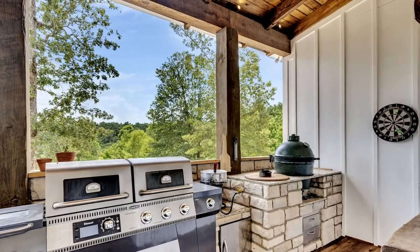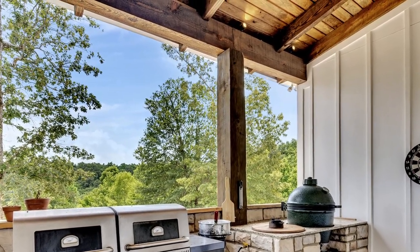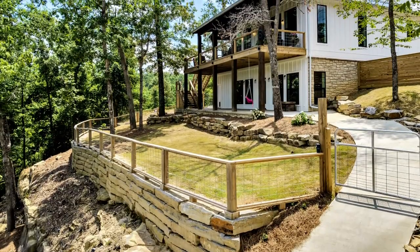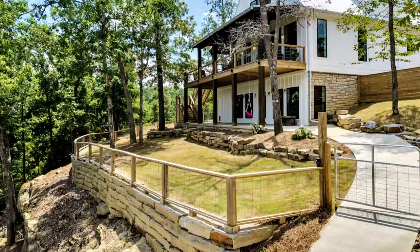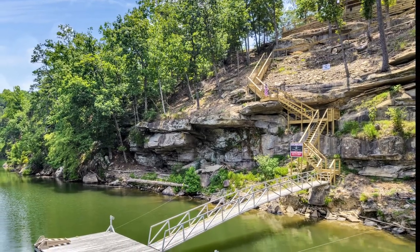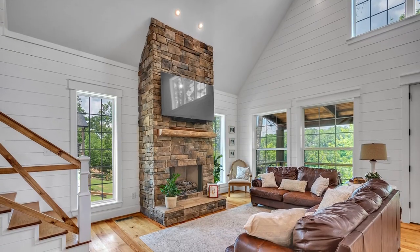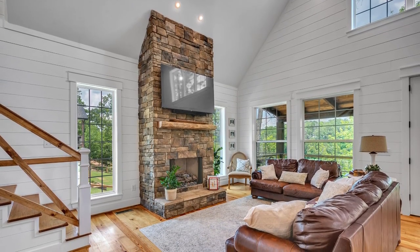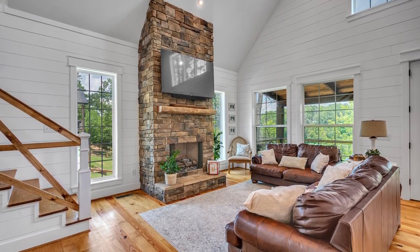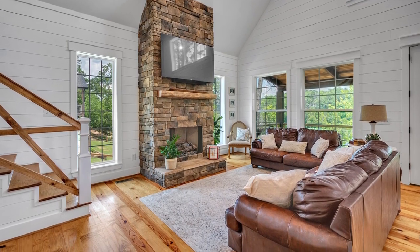The posts are 10 by 10 pressure-treated southern yellow pine, with rough sawn rafters and beams for an added rustic look. A cart path to the fire pit was carefully carved out of the hillside hugging the rock bluffs. Custom-designed stairs were built from the fire pit area down to the boat dock. Inside, the 29-foot ceilings in the living room provide tons of natural light to show off the 1800s reclaimed wood mantel, fireplace stonework, and custom bookcases.